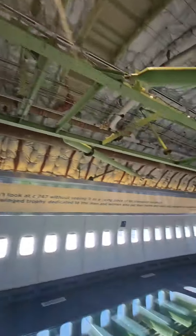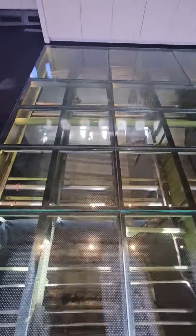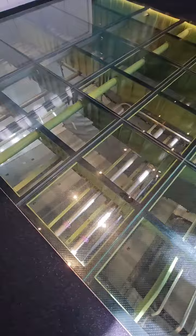There's 2 cutaways in the floor, and this is the detail below the floor of the fuel tanks. Again, it's just amazing to think that we sat above this and never knew it was there.